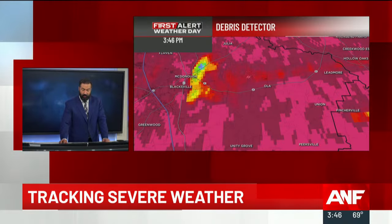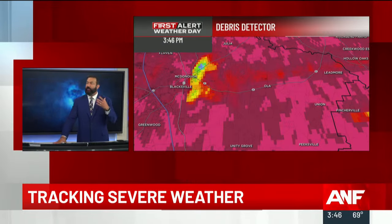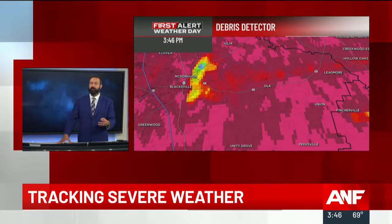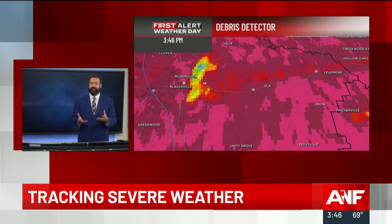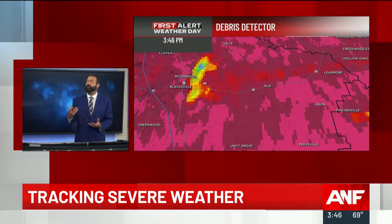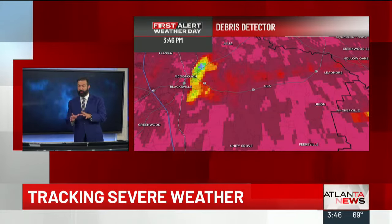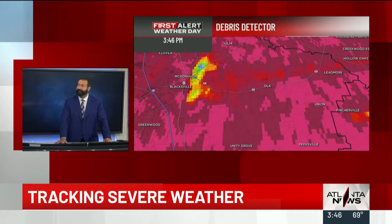So again, I want to reemphasize, notice how this is no longer a circle. It's kind of a line of debris right now. That's a clear indication to us and the National Weather Service, they've confirmed it, that we no longer think this tornado is on the ground. We think now the rotation has lifted and the debris itself, while still in the clouds, is just getting swirled around inside the storm itself. So that is some good news. Tornado no longer on the ground at this moment. Thank goodness. Yeah, that was quick.